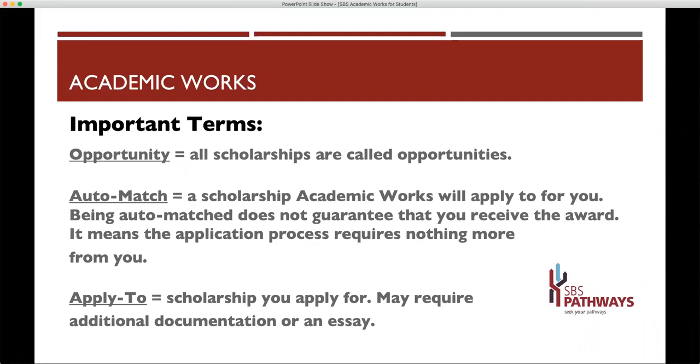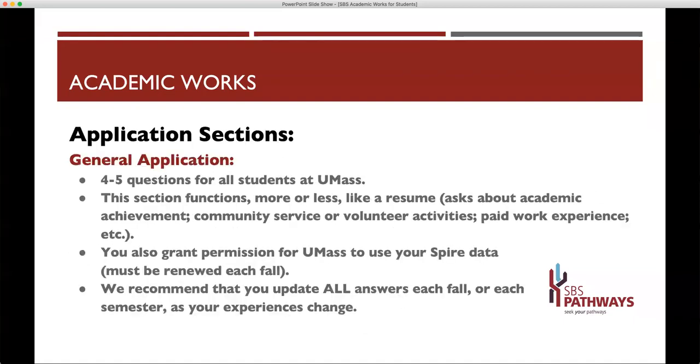Here's a few important terms, and if you want to just pause the presentation, you can read those. I'm not going to spend time going over them right now. For the setup, there's a general application, the first thing that you have to do. And these are questions that all UMass students have to answer. It reads a little bit more like a resume, asking you about some of your community service or volunteer work, some of your past work experience. You'll also have to grant permission for UMass to use your SPIRE data, and that permission is renewed every fall.